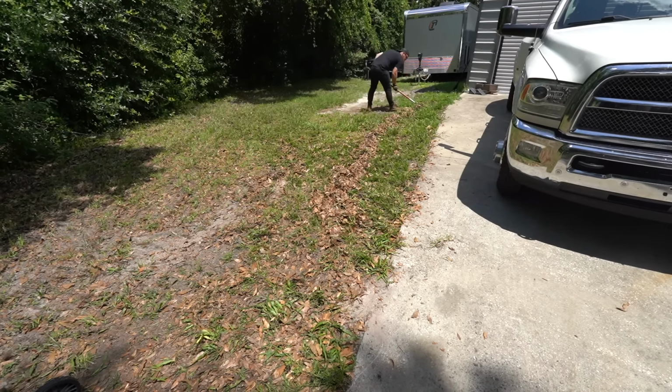So once we got most of them up, I decided to try to leaf blow the stragglers off into the woods. It seemed like a good option, and actually it worked great. If only we could do this everywhere. All right, well, this area cleaned up pretty nicely.